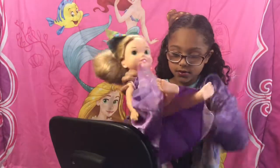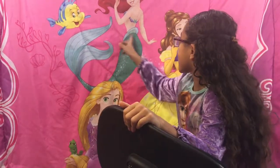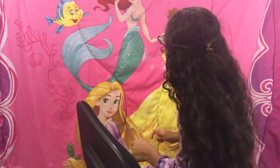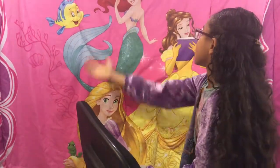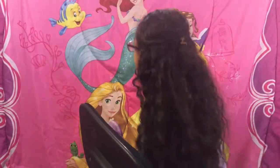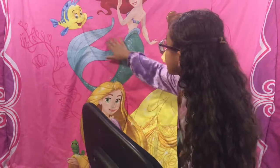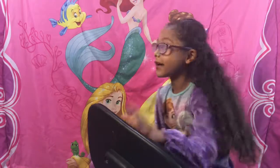Okay, so here is Ariel right here, and she has this sparkly glitter mermaid thing and a glitter bra. Okay, so here we have the glitter she has on her tail. Really, really amazing.